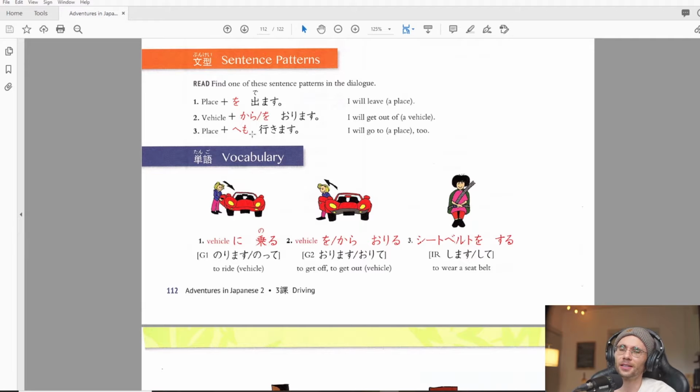And ni, right? Ni is like in spelled backwards. So when you go into the school, you're going to use the particle ni. I seriously just came up with that memory device on the spot, and I think it's pretty good. Use particle o for when you leave the school, go out, and you use the particle ni when you go and attend the school, you go into school, ni.